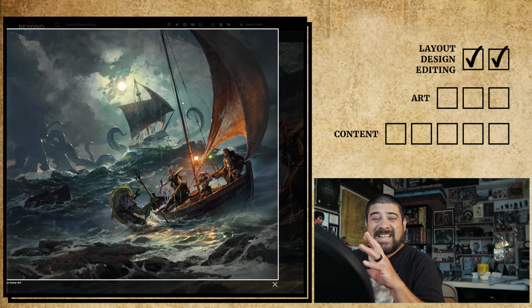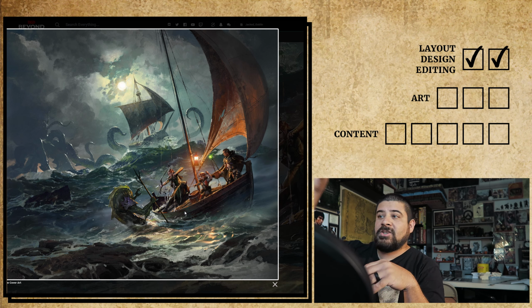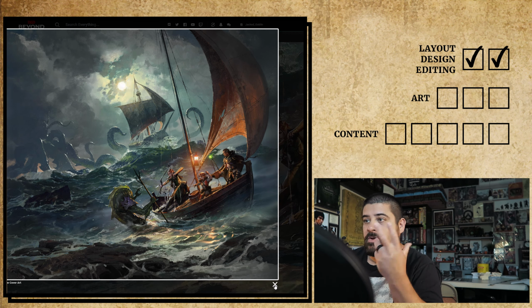Now, high praise for layout, design, and editing, right? Art, I'm a fan. Outstanding, beautiful artwork, among the best I've seen in regards to concept art, movie, video gamey. Outstanding. It gives us a good vibe, good theme. I love the Kraken thing in the back, and the ship is going to go down. You've got this rowboat with some adventurers in the front with whatever, Sahagin or some seafaring creature.